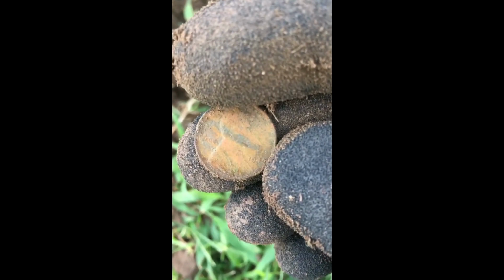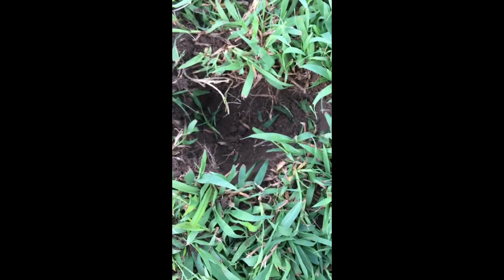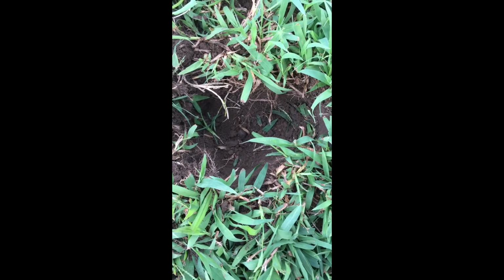Let's see if we can see that. Focus in. Another 1940 Wheatie, and that was only about 3 inches deep. That one was. Man, this yard has been producing the Wheduties.